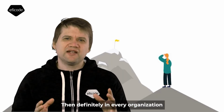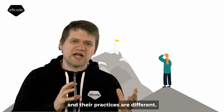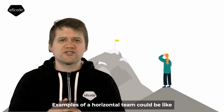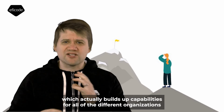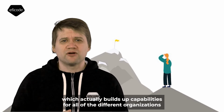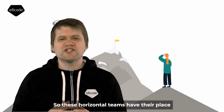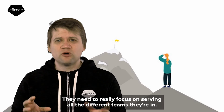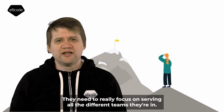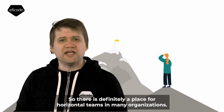Then definitely in every organization there might be these horizontal teams. And their practices are different. An example of a horizontal team could be some system testing team or DevOps team, which builds up capabilities for all of the other teams inside the organization. So these kinds of horizontal teams have their place in every organization, and their practices are very different. They need to really focus on serving all the different teams inside the organization. So there is definitely a place for horizontal teams for many organizations.